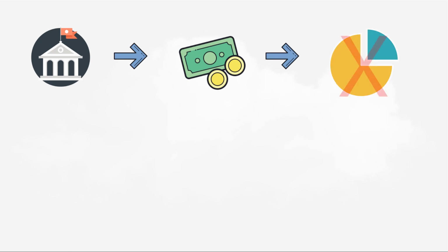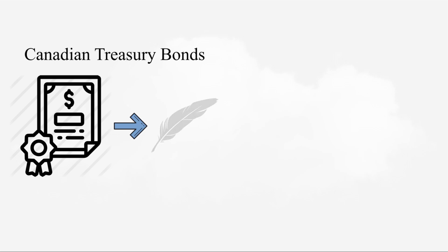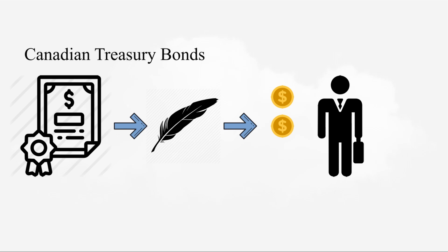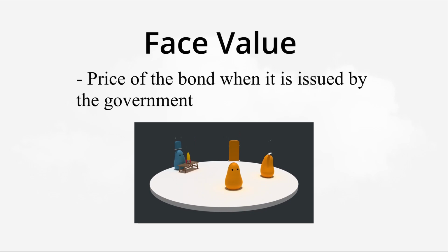When the government needs money and doesn't have enough from its yearly revenue, like in this case, they issue bonds. Bonds issued by the Canadian government are called Canadian Treasury bonds. In a nutshell, a Treasury bond is a contract that obliges Canada to pay an interest rate to the lender every month until its maturity, when they pay back its face value. Face value is the price of the bond when it's issued by the government. Its market price can change when the owner tries to trade it, depending on supply and demand.